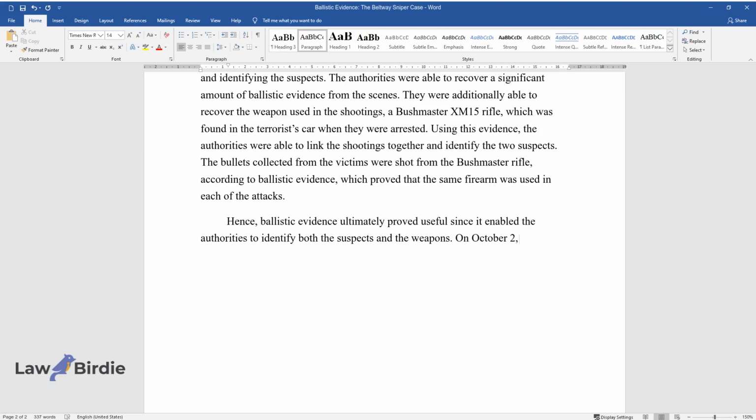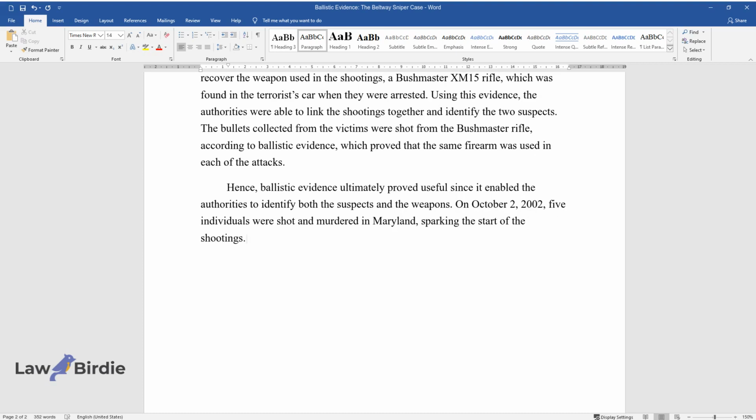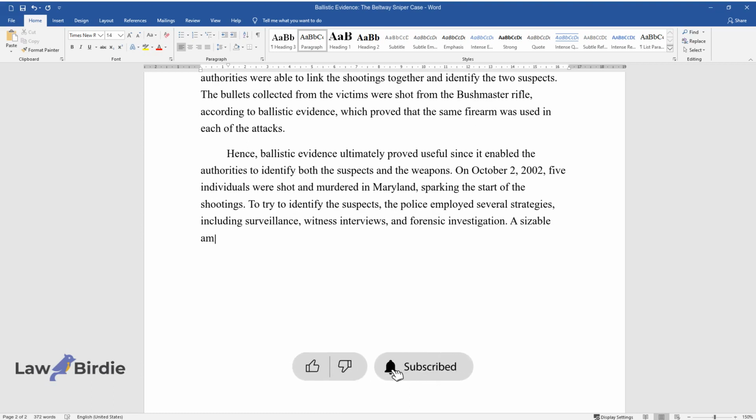On October 2, 2002, 5 individuals were shot and murdered in Maryland, sparking the start of the shootings. To try to identify the suspects, the police employed several strategies, including surveillance, witness interviews, and forensic investigation. A sizable amount of ballistic evidence was found at the crime scenes by the authorities.